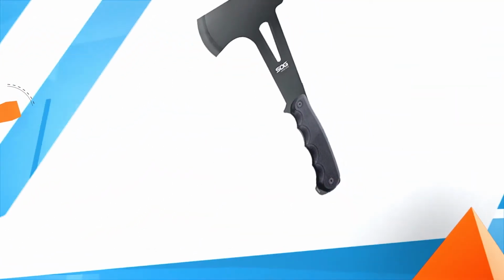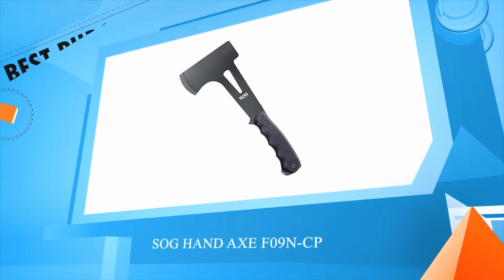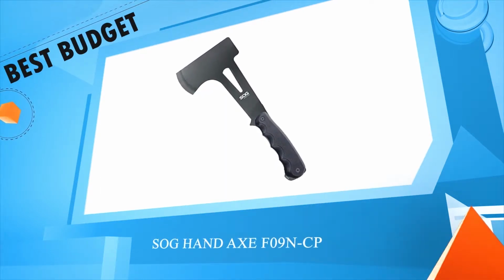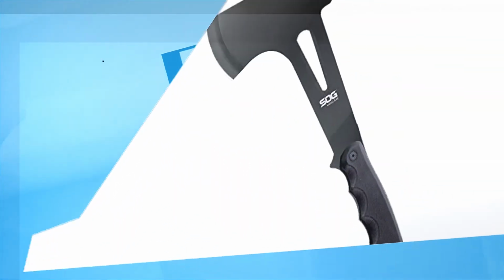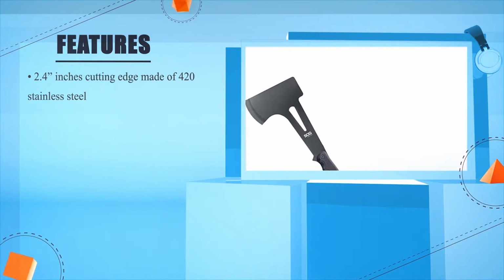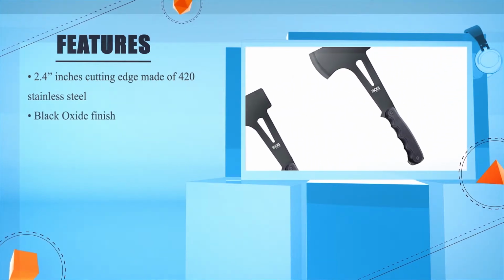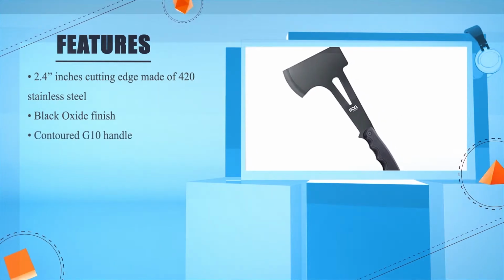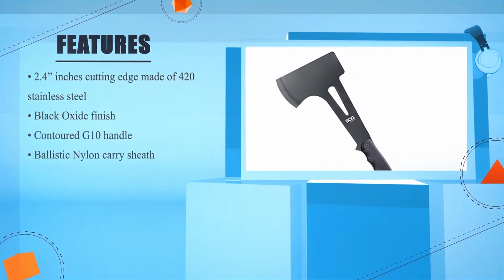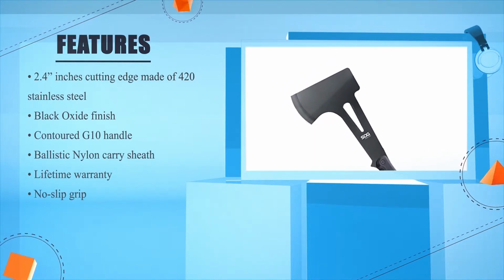Number 3. SOG Hand Axe F09N CP. 2.4 inches cutting edge made of 420 stainless steel. Black oxide finish. Contoured G10 handle. Ballistic nylon carry sheath. Lifetime warranty. No slip grip.